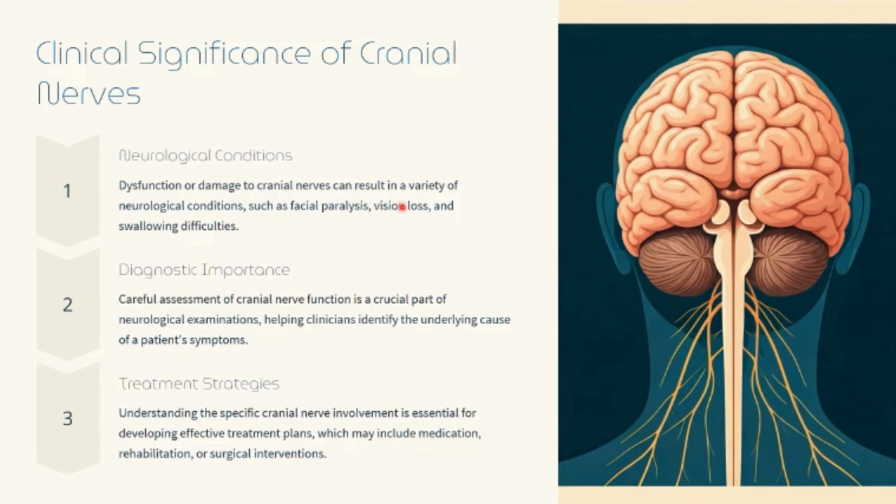Clinical significance of the cranial nerves: dysfunction or damage to a cranial nerve can result in a variety of neurological conditions such as facial paralysis, vision loss, and swallowing difficulties. Diagnostic importance: a careful assessment of cranial nerve function is a crucial part of the neurological examination, helping clinicians identify the underlying cause of a patient's symptoms. Treatment strategies: understanding the specific cranial nerve involvement is essential for developing effective treatment plans, which may include medication, rehabilitation, or surgical interventions.